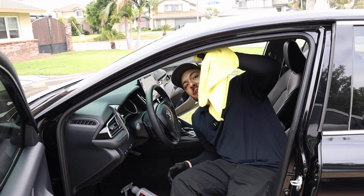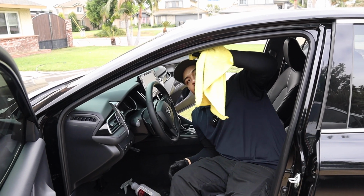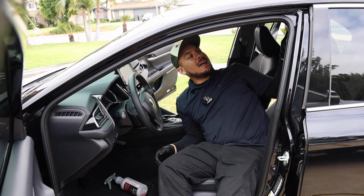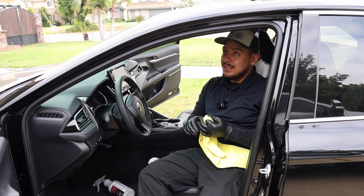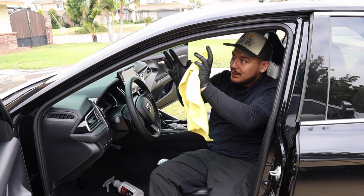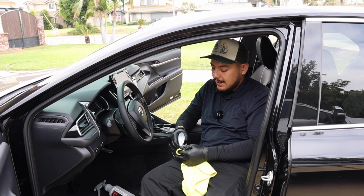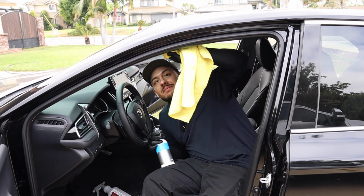You don't want to use any brushes on the headliner. You could change the texture of the headliner. When I was starting off on family's cars, I'd brush the whole top, and you're like, man, why does that look different? Because the bristles are starting to run through that fabric and starting to change it. So you just want to use a towel. I recommend just a towel and just lightly hitting it up.